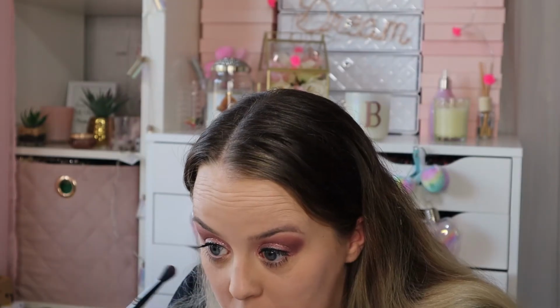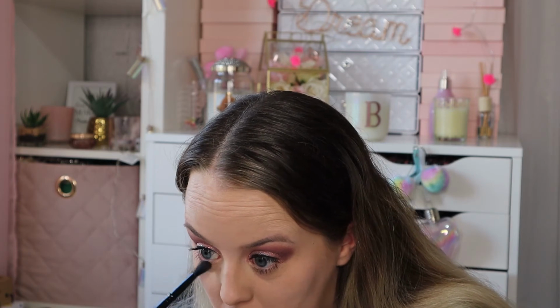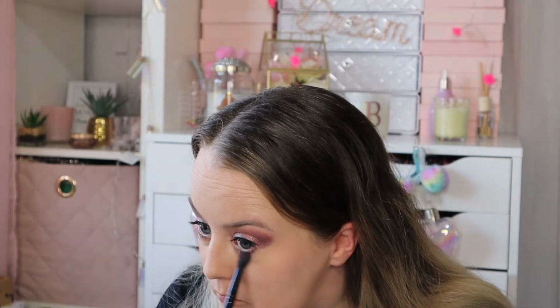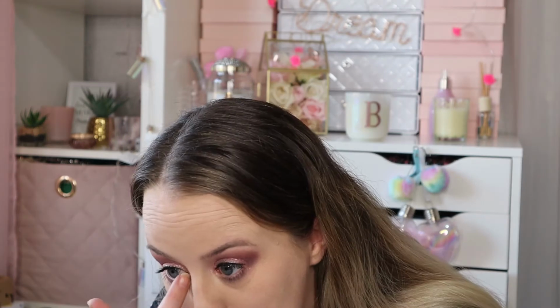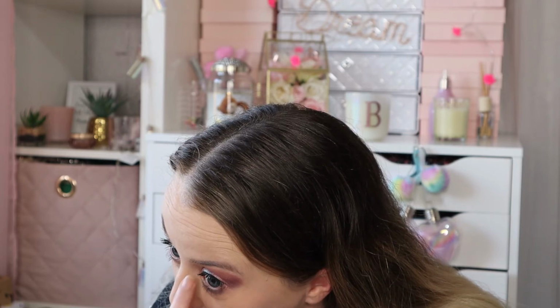To tie the look together, I've just used the darker mauve shade from the eyeshadow palette and run that over the outer corners of my under eye. I then went over and used the shimmer shade just on the inner corners of my under eye, just to tie the whole look together.